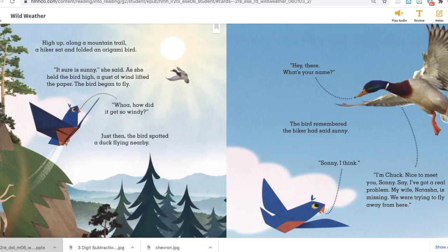How are Sunny and Chuck alike and different? They are both birds, but Chuck is a real bird and Sunny is made of paper. But both birds can speak. How do you know which bird is talking? That's right, excellent. A dotted line connects the words each bird says to the picture of the bird that says the words.